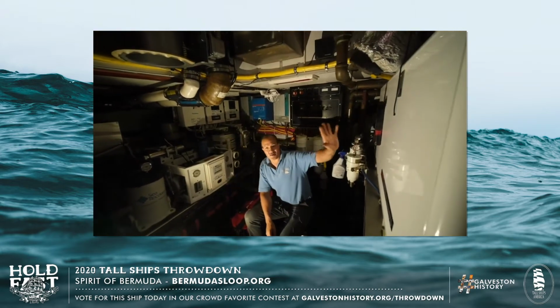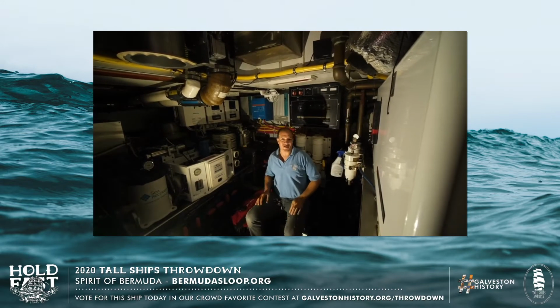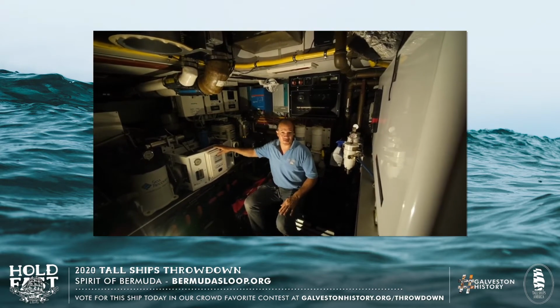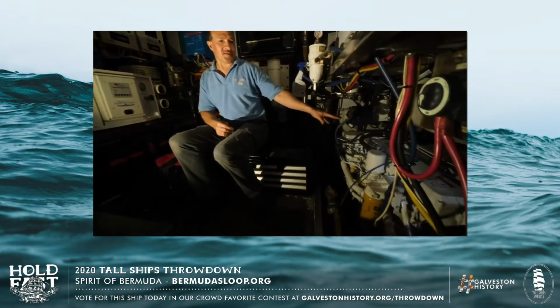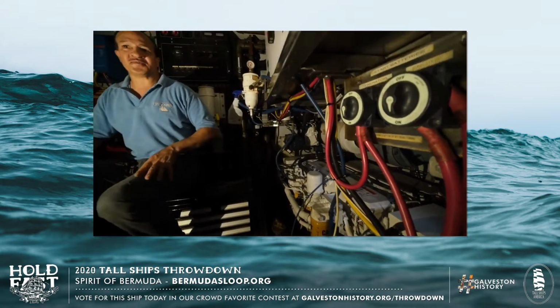Right here we've got our generator that gives us the power when we are out at sea for electricity. We've got a water maker here for giving us fresh water from the ocean. And then of course we've got the main engine down here, which propels us when we're going into the dock or when we're not using the sails.